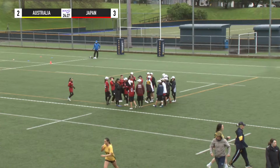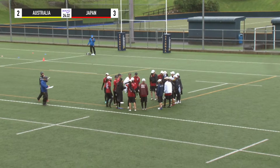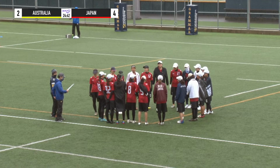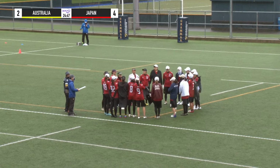Team spending the first couple of points trading. Japan with a bit of an early lead, 4-2 now. Australia need to just dial a few things in. They've worked well against Japan's match defense so far. As soon as Japan throws down something a little different, it's going to take the Australian side a little bit of time to adjust to that, but we'll see how they're able to improve.